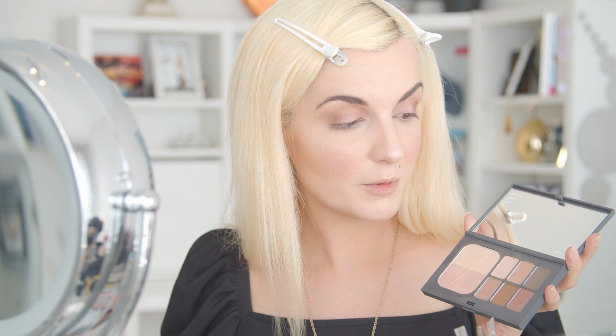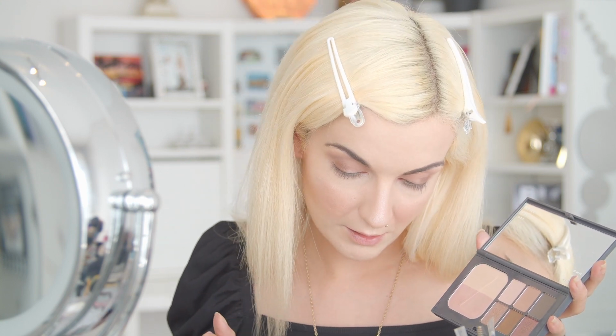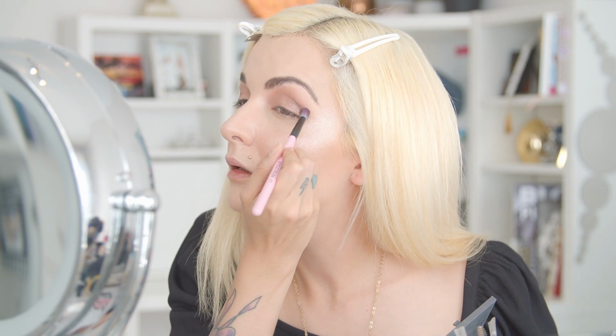Alright, you guys, before I move on with my lid, I'm gonna go in with the shade Non-Stop, this one right here, and I'm just gonna take that into my crease as well. I'm also going to put this on my outer crease, basically on the edge. So I'm gonna go back into the shade 2:02 AM and put it back to where it was, just to enhance it a little bit.